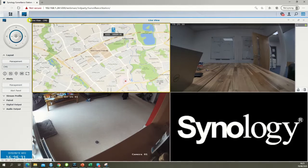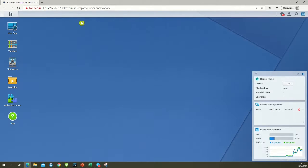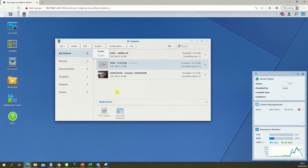So in the live view, you can see the map, the two camera feeds, same as earlier. Now, what's interesting is that actually these two cameras are on two servers which are not this host, and you can see that when you go to the camera list. So there's actually a third one which is disabled. I could re-enable it if I want right from the interface. But all three are on recording server 1 and recording server 2. They're not actually being run on this host.